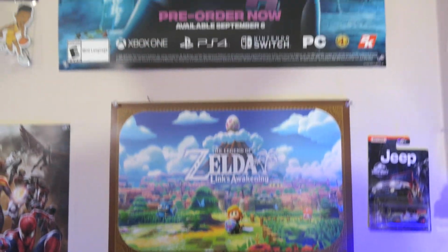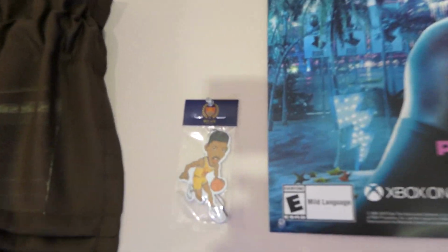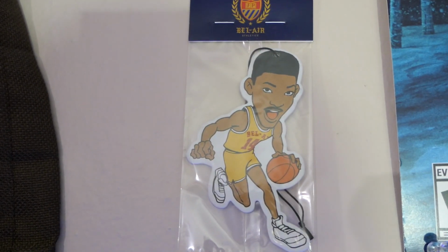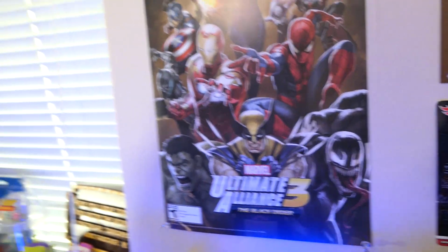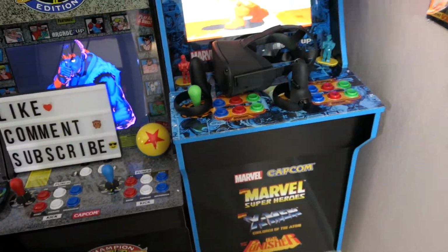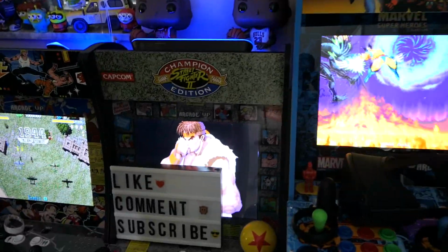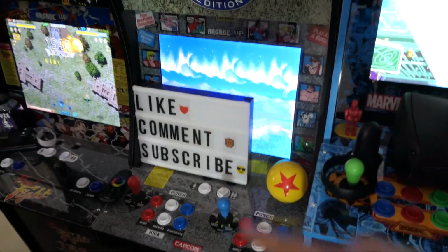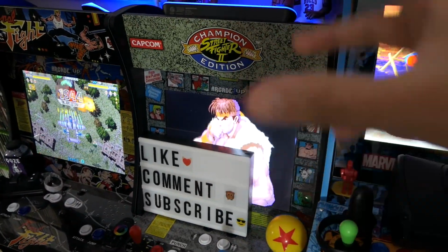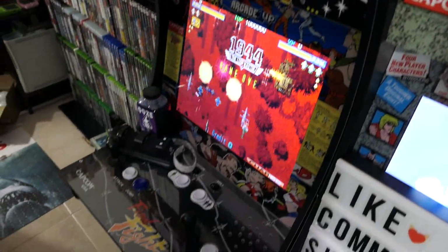Link's Awakening game poster, NBA 2K20 promotional poster from GameStop, Fresh Prince Will Smith air freshener, and Marvel Ultimate Alliance 3 promo poster from GameStop. And then we have my arcade 1-ups, which you all should be familiar with. You see these in the backgrounds of all my videos, but we have the Marvel Superheroes cabinet, the Street Fighter 2 cabinet, which was the original cabinet that I got. This is one of the first cabinets ever released to the public, so that was awesome. And Final Fight cabinet right here.